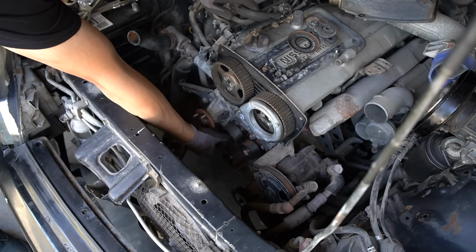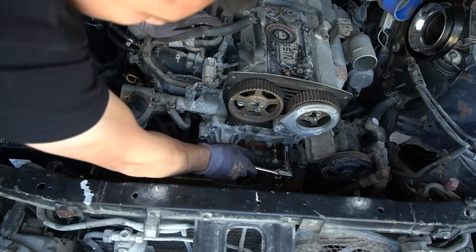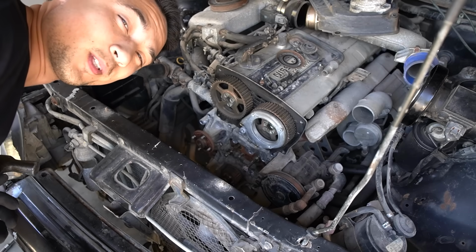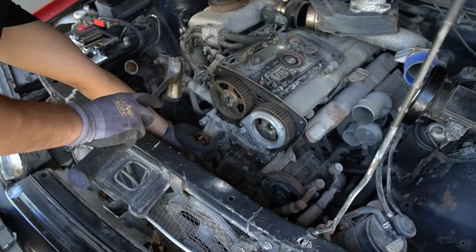I then removed the water pump, which included some 12mm, 14mm, and 10mm bolts, and what we discovered was shocking. This engine was in worse condition than I thought. Alright, most of the bolts were pretty rusty. I'm kind of nervous to see what's behind this water pump, guys, I'll be honest. Oh my god, it came off in one go.